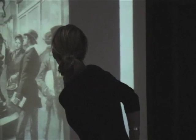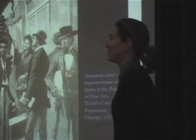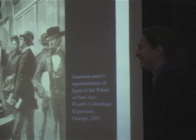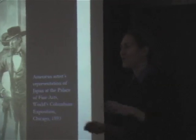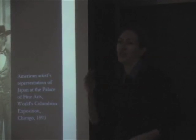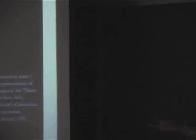You said this was Philadelphia. Yeah, this is actually Philadelphia. Oh, my good heavens, is this Chicago? Okay, I need to check that because I'm fairly sure it actually is Philadelphia. But either way, it works, because what I'm going to argue is that there's a radical shift in the way the Japanese government displays themselves and their products before and after a set of two wars: the Sino-Japanese War of 1893 and the Russo-Japanese War of 1904.